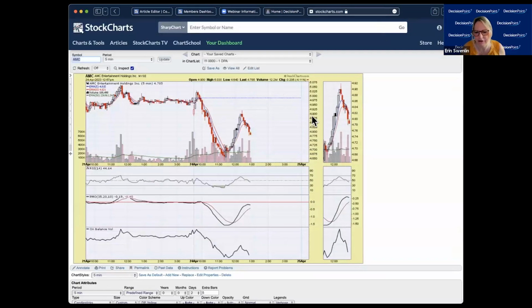And on the 5-minute chart, this is exactly the time to sell. Probably could have gotten out just a little bit earlier, but yes, topping 5-minute PMO beneath the zero line, I don't think you need much more as a sign to sell.